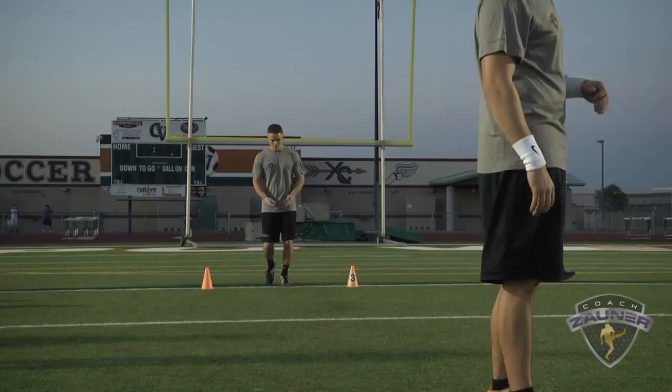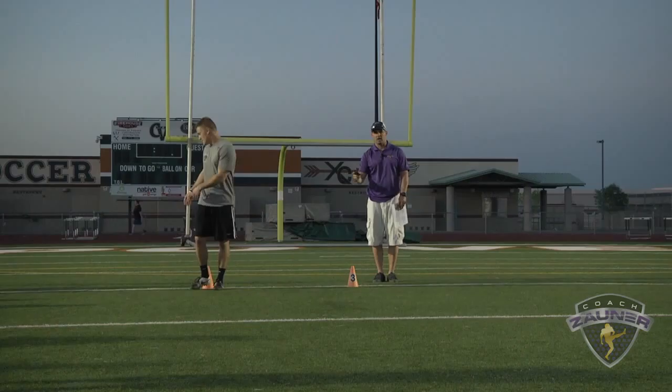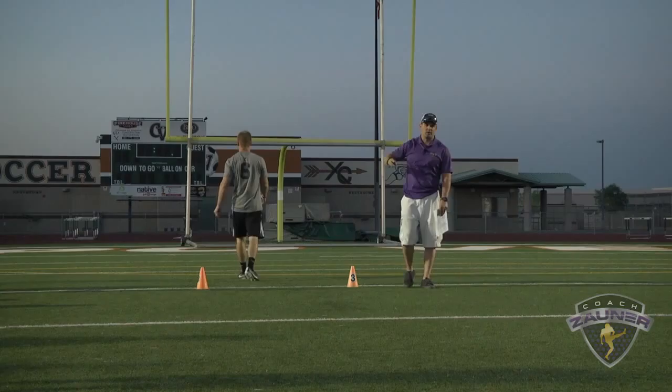Here we go, punt number 2. All right, got a 1.40 get off, wobbly, spiral nose up, right down the middle. I got a 4.04 hang. 40 yard punt.